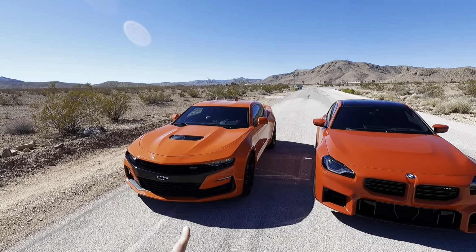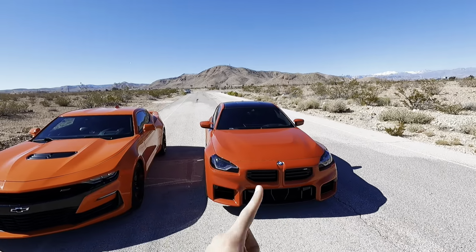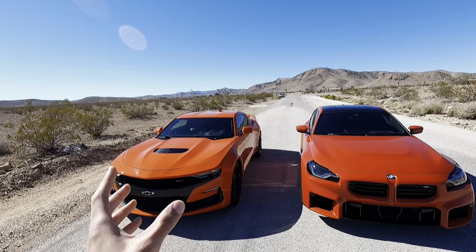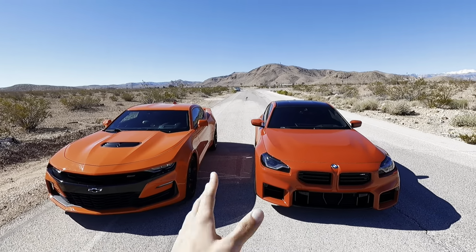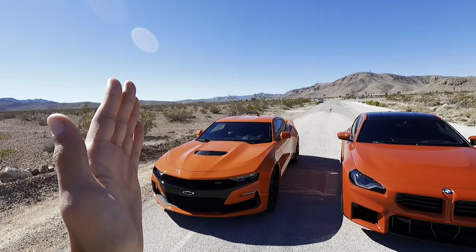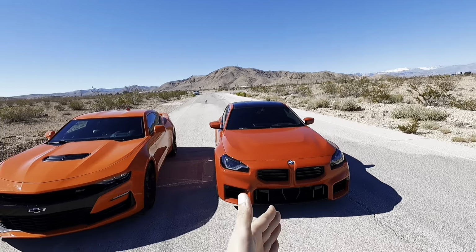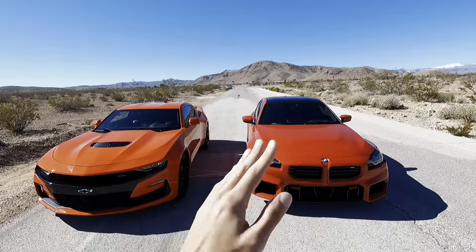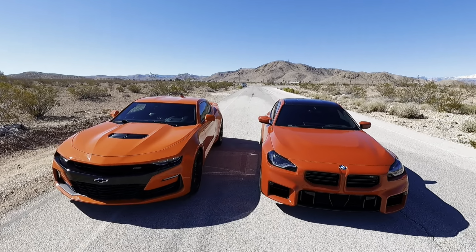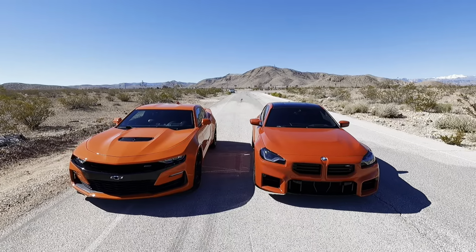Camaro SS, 100% stock, 6-speed manual. M2, 100% stock, 6-speed manual. And they both weigh around the same. The Camaro might be like 50 pounds or so lighter, but they both weigh around the same. This is rated from BMW at 453. This is rated at 455. 406 torque, 455 torque. But BMW is a little underrated, and I have the 8-speed auto, whereas he's manual. But we're gonna go ahead and see how this race goes, so definitely stay tuned.